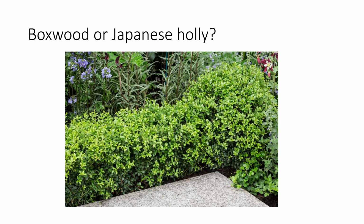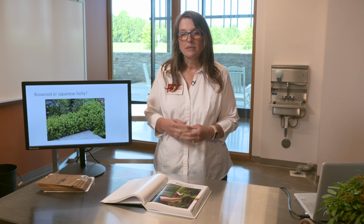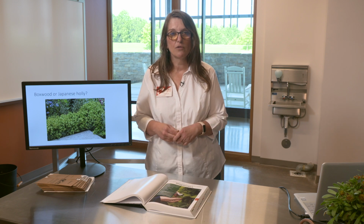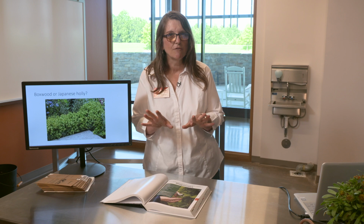Okay, so here is a trick question though. Take a look at this photograph. We'll get questions from homeowners that say, I'm having a problem with my boxwood. Something's chewing on it. And they'll send us a picture like this. Well, this is actually not a boxwood. This is a Japanese holly. So first of all, we're starting off with the wrong identification. That's why we need you to do a close-up so that we can see that leaf arrangement.